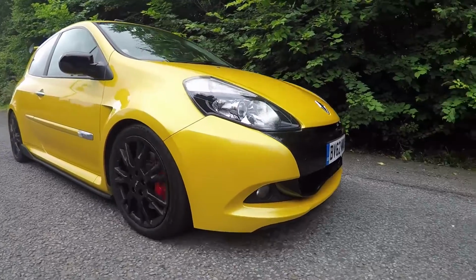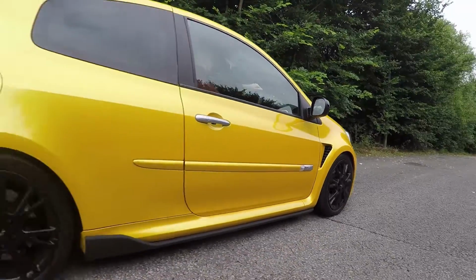So today I'm here with Jack. What's going on, Jack? Not too bad, mate. And Jack has brought his, I think I could describe it as beautiful looking Clio 197 to the channel. And we've just been chatting about the colour of the car. It's definitely the colour that makes this car stand out for me.